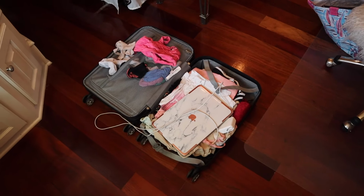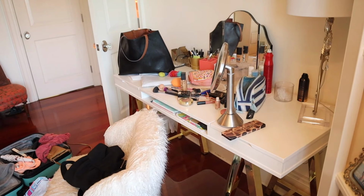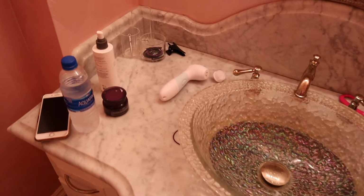But before we do that, I'm going to show you my floor to show you what we're dealing with, because it's pretty crazy. Yeah, this suitcase and that suitcase. And then this right here is a big giant mess. Ugh. This is also a big giant mess, so I'm going to have to clean that as well. So just add it to the list, you know.